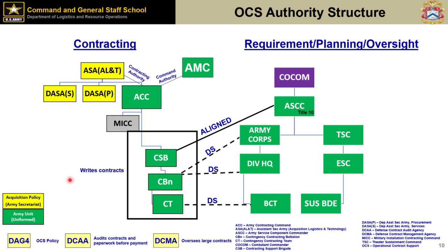And the CTs, the contracting teams, are generally and doctrinally designed to be direct support to a BCT, but they can be direct support to a sustainment brigade. Like in the case of Ebola, they went down. They were working straight for the sustainment brigade there, or they may work for a signal brigade, depending on what type of thing you're doing. And a CT is all military, and it's typically a major, a captain, and 2 NCOs, and they go out with that BCT.